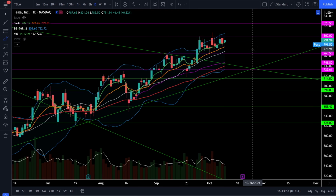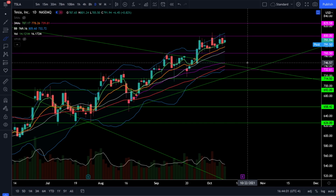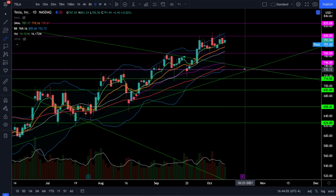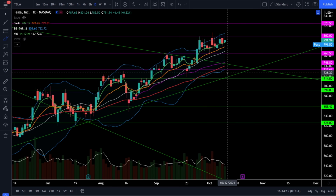Your critical support levels on Tesla will be down here at 770, 765, the breakout level at 746, and the most critical support level is still at 732. If we see Tesla closing below 732, it's very likely rolling over and going into a correction, but right now there's no reason to believe that Tesla is not going higher as long as we have the full bull trend.